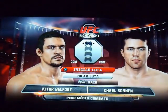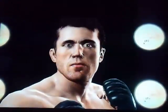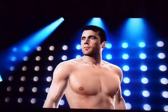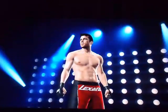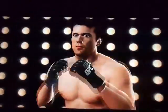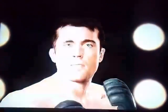Middleweight matchup between Vitor Belfort and Chael Sonnen. Chael Sonnen may be a controversial and polarizing figure, but there's no denying his place amongst the elite of this division. A dominant wrestler who attacks with constant pressure, Sonnen is looking to once again test his skills against the best in the sport.